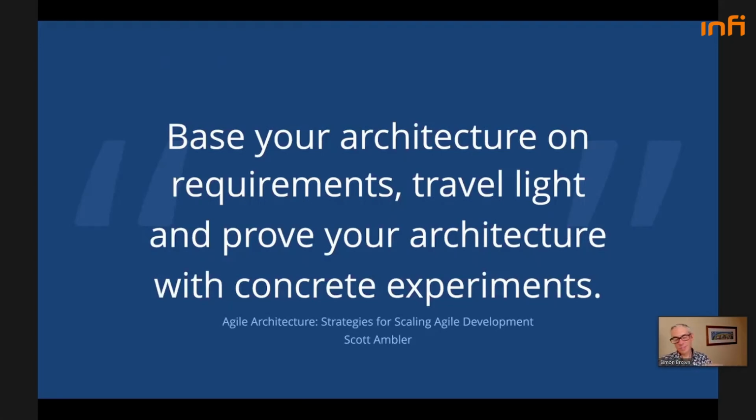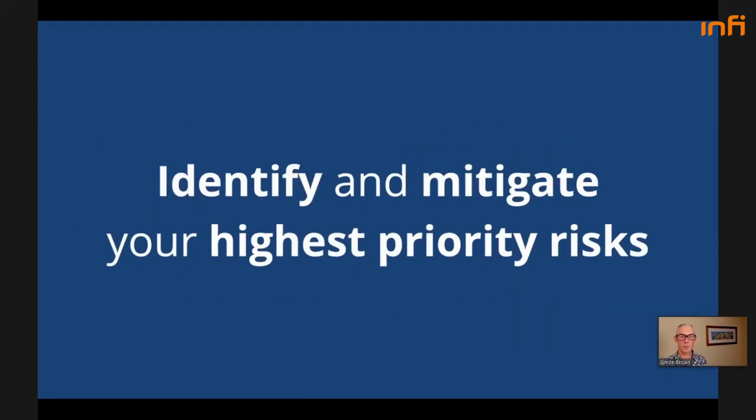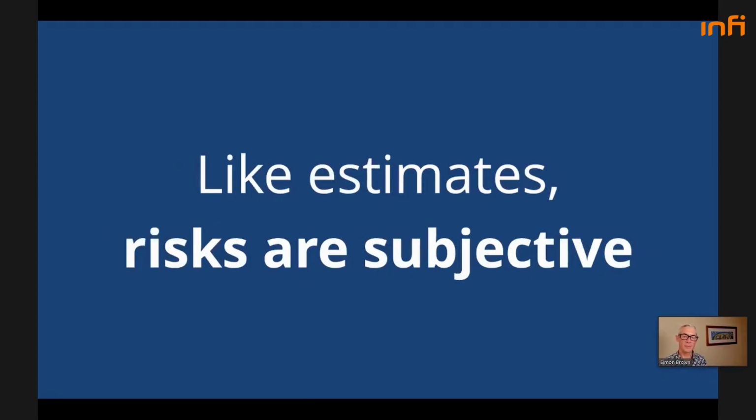Scott Ambler, just to wrap up, says you should base your architecture on requirements, travel light, and improve your architecture with concrete experiments. And this is really the missing piece of the puzzle. For me, we need to figure out what the highest priority risks are, and identify and mitigate them. I like to take a very collaborative approach to this, because risk identification tends to be very subjective. If you have one architect identifying the risks for a particular solution, you'll get the risks through their eyes. So I like a nice collaborative approach to risk identification.